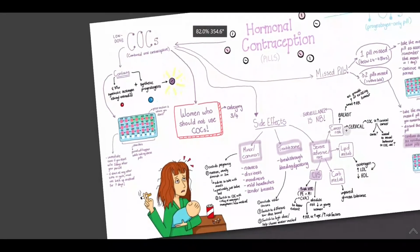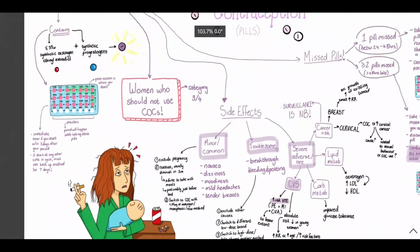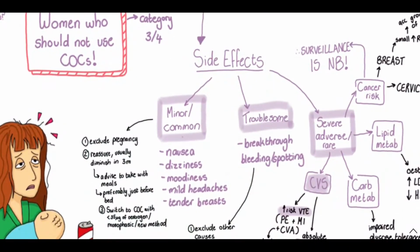Okay. Now let's move on to the next section, which is side effects. There are quite a lot of side effects associated with the combined oral contraceptive pill. They can be summarized under three main headings. The first is minor side effects, which are actually quite common. Then there are more troublesome side effects, which are not as common, and then severe adverse events, which are luckily quite rare. So let's discuss them all, and let's start with the scariest of the lot, which is severe adverse events.